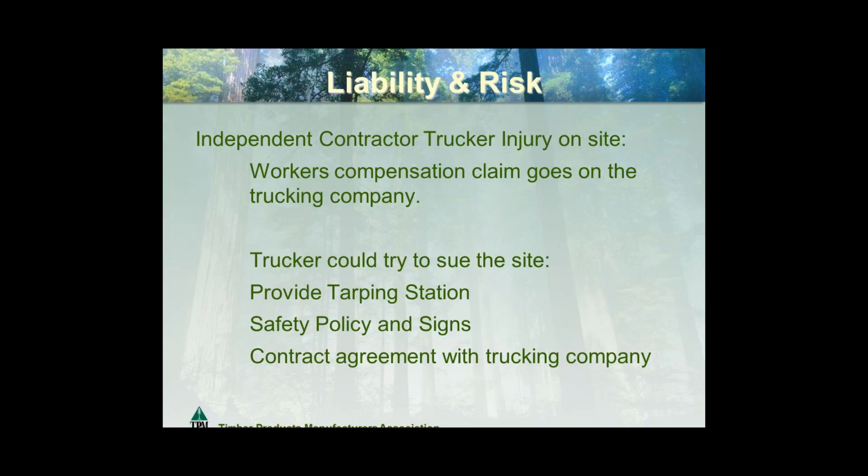Now, for workers' compensation, when somebody falls from a truck and gets hurt, that is on the trucking company for workers' comp. So if they're independent, the workers' compensation claim goes against their independent trucking company. It doesn't go against the sawmill. Now, if it's a sawmill's truck driver, in their own trucks, and they get hurt, then yes, it'd be on the sawmill. But when you're looking at this, the workers' compensation claim goes against the trucking company.